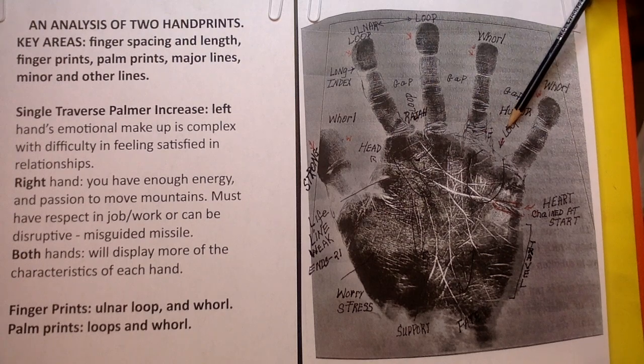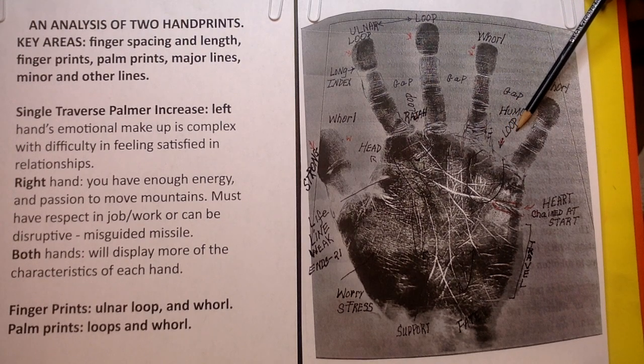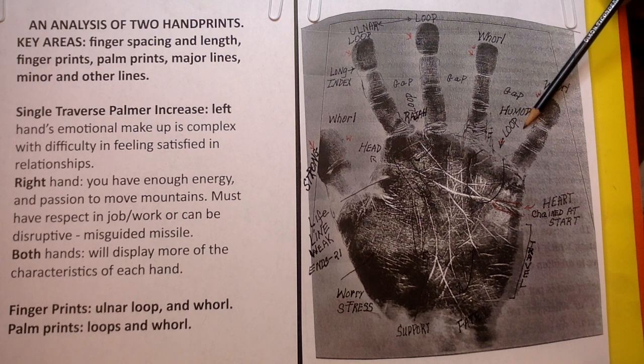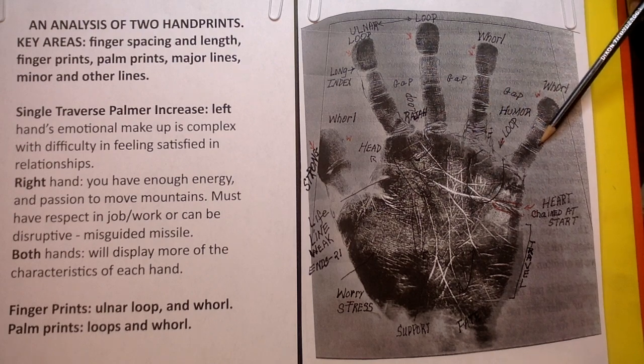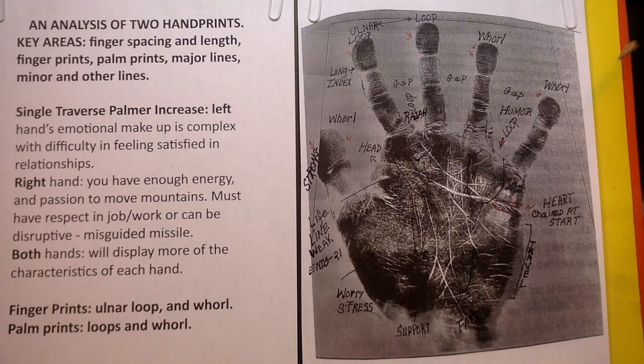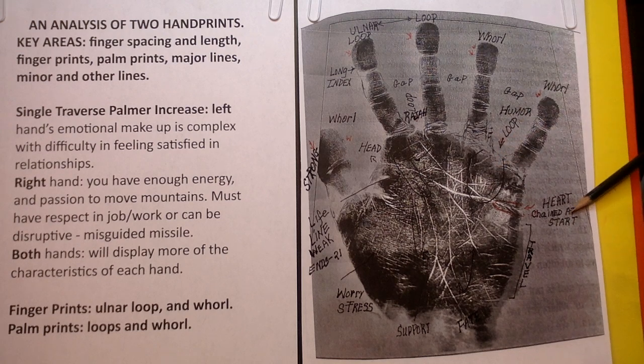All right, let's take the Loop of Humor. It could be small or large. Regardless of the size, it has the same meaning. It sits between the ring finger and the little finger. When it appears, it confers a cheerful disposition and a good sense of humor. So that's what we have here. Now let's go on to here.